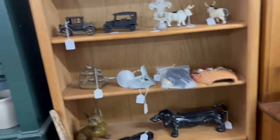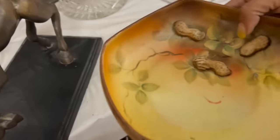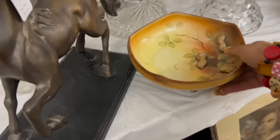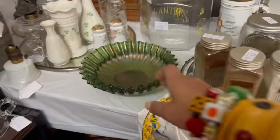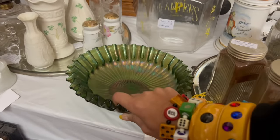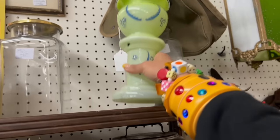Sometimes there's just things that are just too weird and too unique to be able to leave behind, especially when the price is like $5. See, like, I love this. Look, it's got little peanuts in it. $22.50, that's really neat. Over here, this green bowl kind of caught my eye. It's got a really nice look to it. $25, not bad.